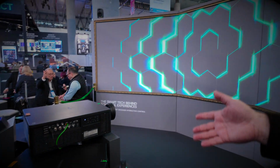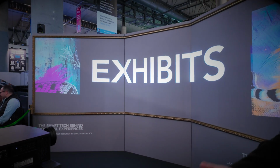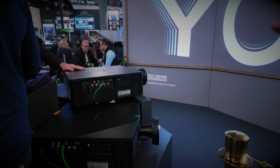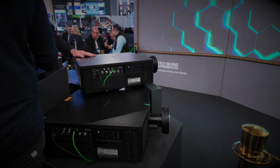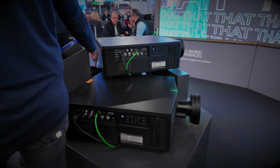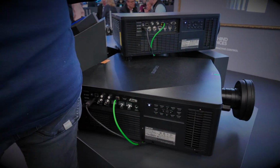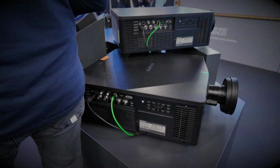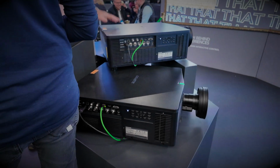It's still not a one-man lift. They're heavy enough that you probably want 2 people to handle these, but it's not like the larger Griffin type or Sapphire projectors where you need multiple people. And one of the things we've always done at Christie, whether we're talking about the Sapphire or the Jazz series, is make sure that the lenses we've used on previous projectors are compatible.